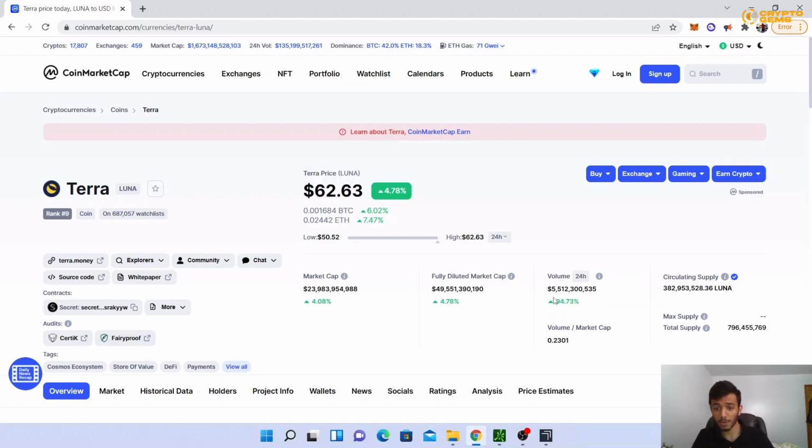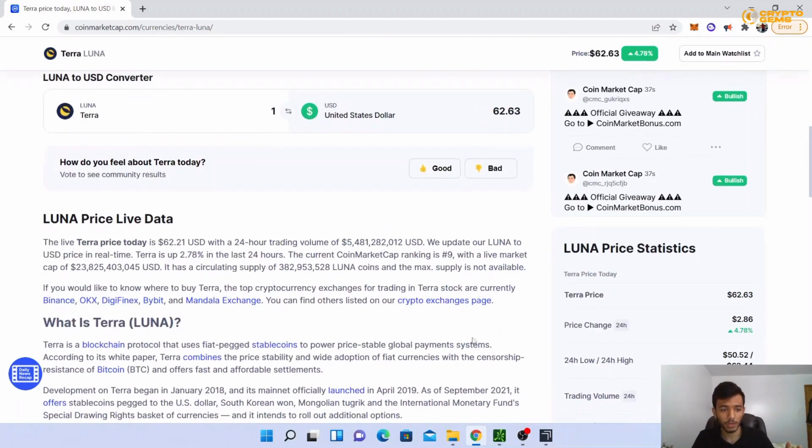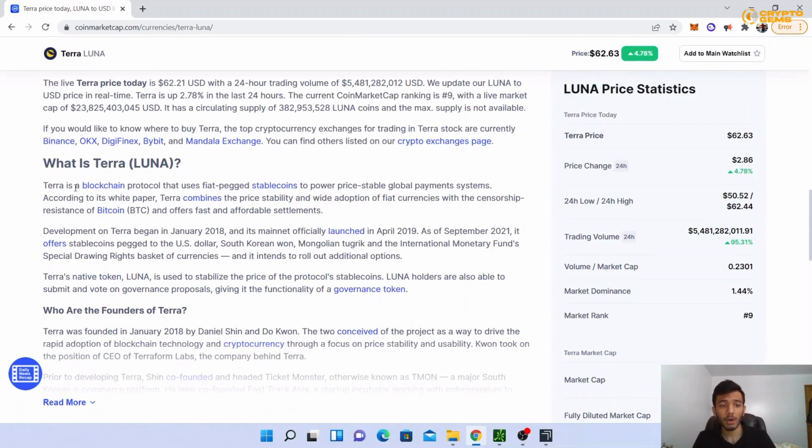24-hour average volume is $5.5 billion and circulating supply right now is 382 million Luna. So this is also uncapped. They don't have max supply. They can make as many as they want. And what is Terra? So Terra is a blockchain protocol that uses fiat-pegged stablecoins to power price-stable global payment systems.